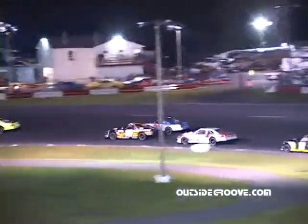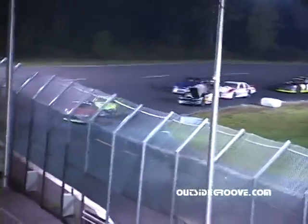Beegor has position down to the inside. He'll go to the fifth spot. Raptoy on the top of the track tries to fight back, but it should be Beegor by the time they hit the start-finish line and complete lap number eight. Top two cars still pulling away from Dylan Paye, who's third. Robin Wood closing in on Paye.